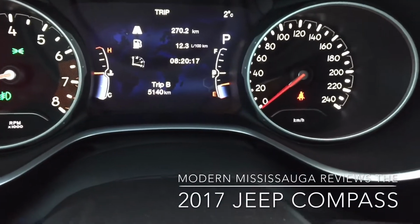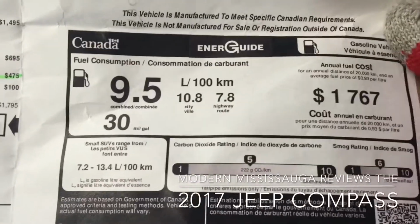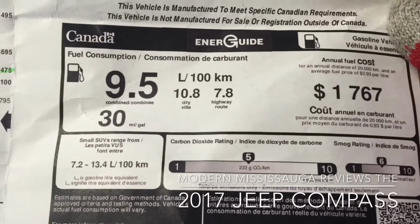Official fuel economy figures, and I'll show you right here what it says. Combined 9.5, 10.8 city, 7.8 highway.